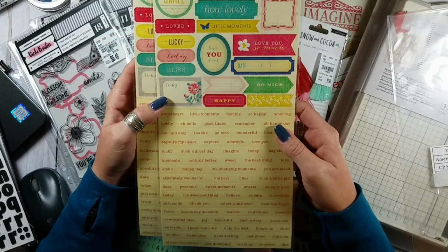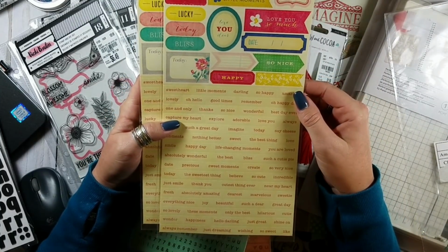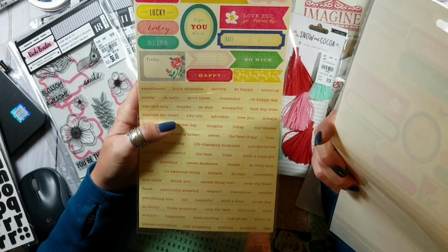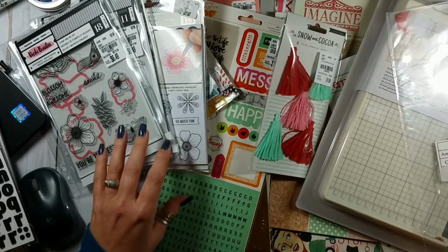Maggie Holmes, and you've got some of your phrase stickers down here, and just a few other different stickers up there. Doesn't say how many's on here. Or what line it goes to, but anyways, I'll put at least one of those up.